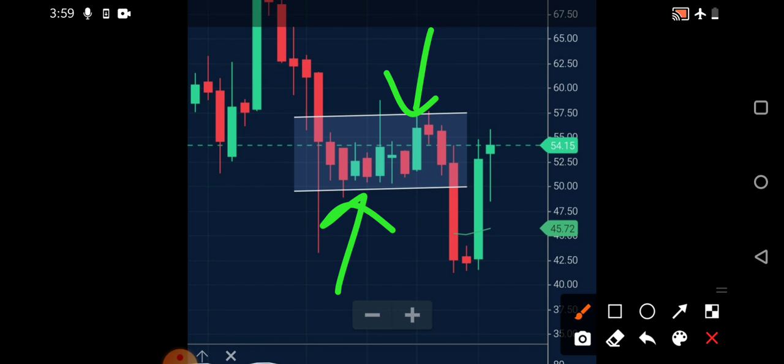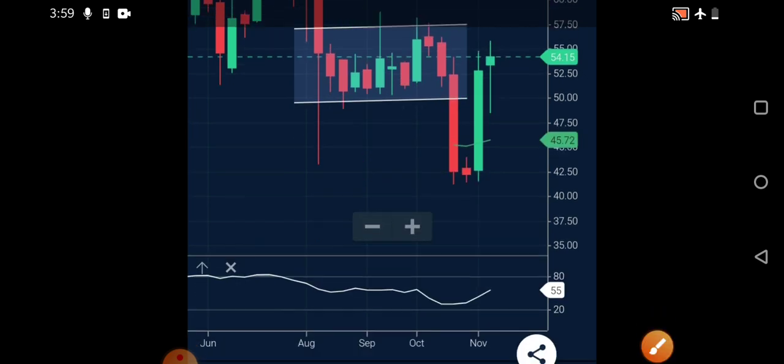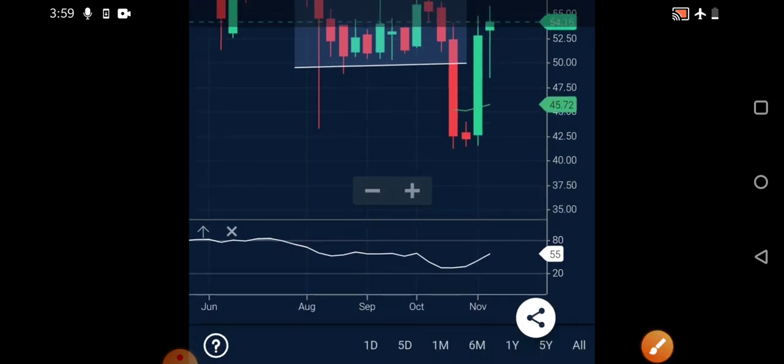Candle-wise, from the lows we have seen good buying volume because of the market volatility, followed by stock volatility. Next, if we see the money flow index, it is around 55. Earlier it was around 20-30. Because of the continuous momentum the stock has generated, the MFI has also reached the 55 region.